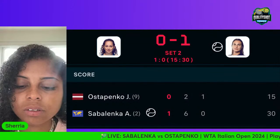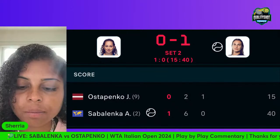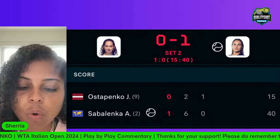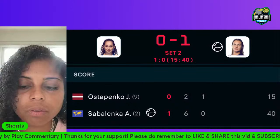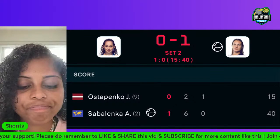Serve down the tee from Sabalenka. Ostapenko with the inside in backhand. Sabalenka slicing that backhand cross court. And into the net from Ostapenko on the backhand. Another unforced error. 30-15.